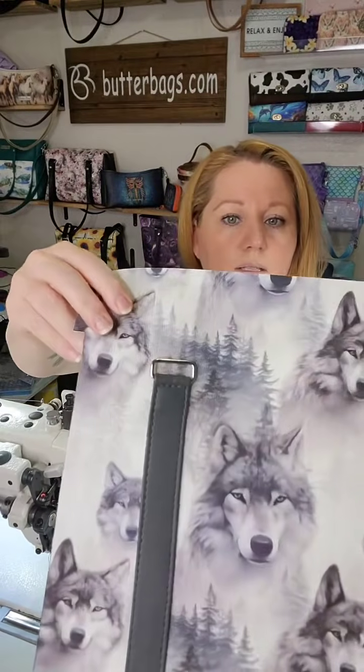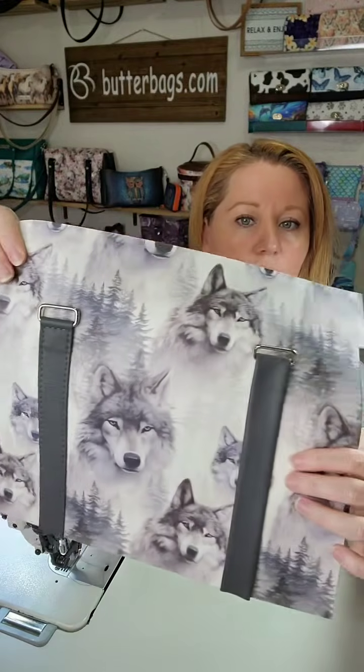So that is what it looks like, all stitched down. That's what it looks like, just taped on.